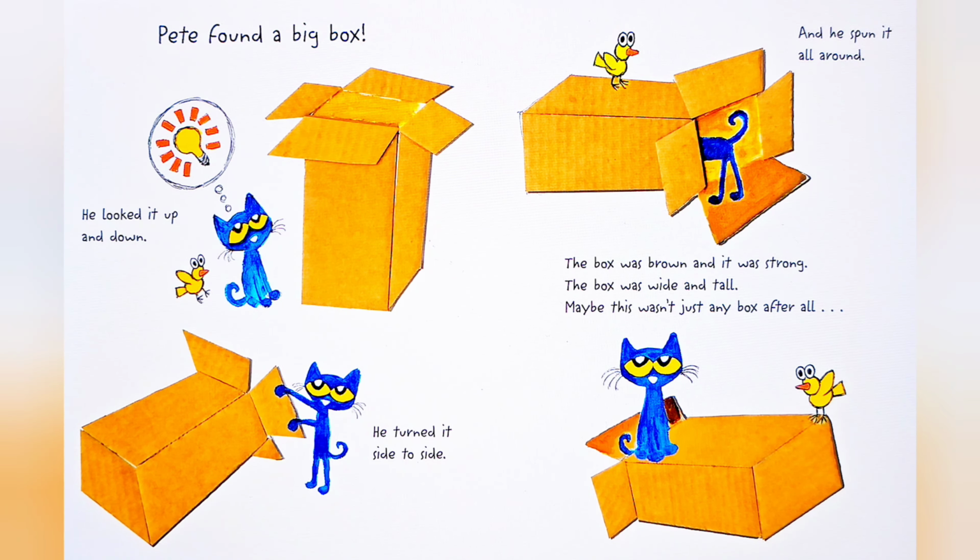Pete found a big box. He looked it up and down. He turned it side to side, and he spun it all around. The box was round and it was strong.